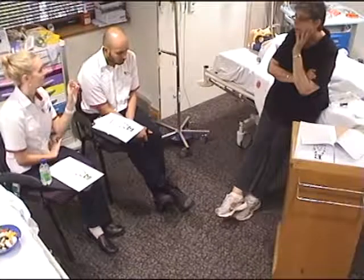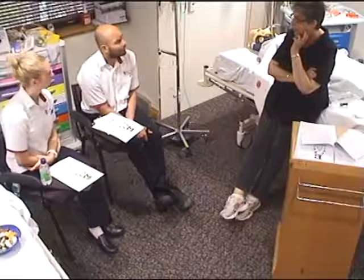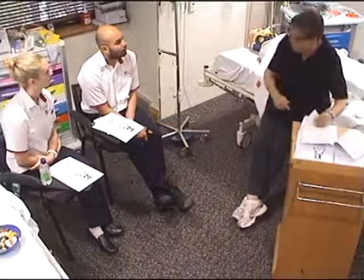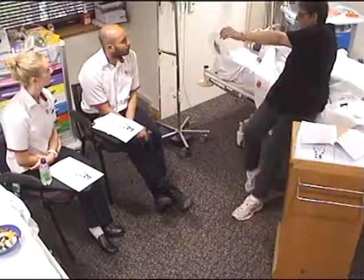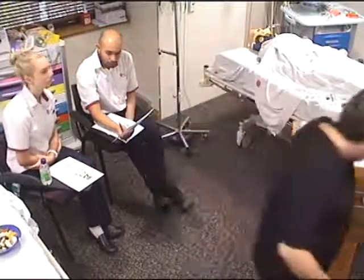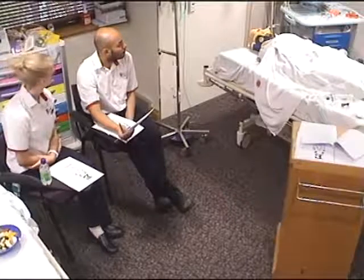Is there something like the litmus paper? Yeah, absolutely, something similar to that. That's what you use. So you just take off a little piece, and you pull the person's eye down, I'll show you there, you pull it down like so. And then just into the fold in there, you hold the piece of paper for a second, just to let it take up some fluid, and then it will change colour.